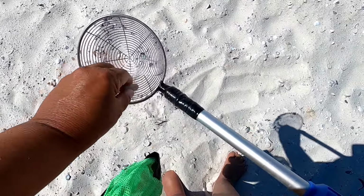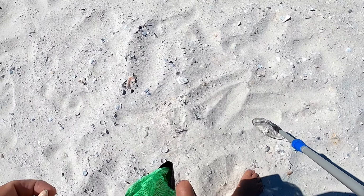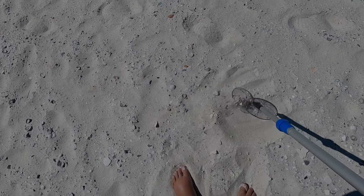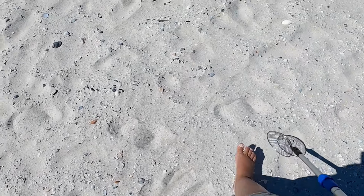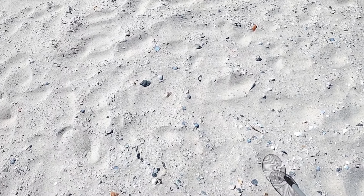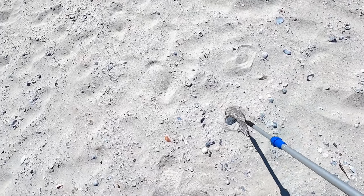Looks like the olives today are going to be small. Maybe all the big ones have been picked up now. Not finding the nutmegs like I usually do. Disappointing.